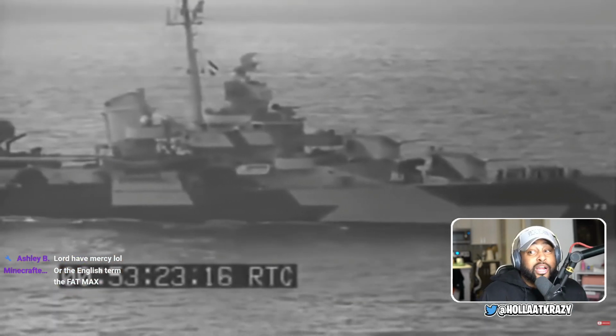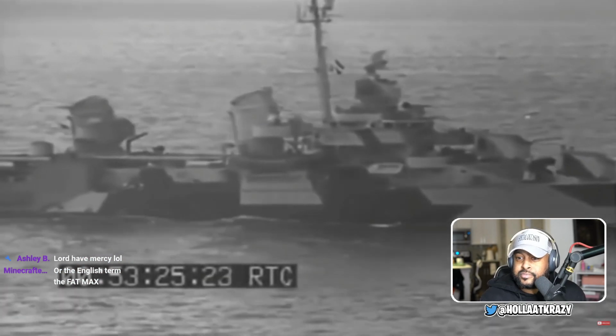So that was that. The president stepped in, said it was fine. Now the Willie D got sent over to the Northern Pacific. They had to make their way through the Panama Canal, up the West Coast. Now they're operating off the coast of Alaska and around the Aleutian Islands. They're there for about a year and everything goes great.